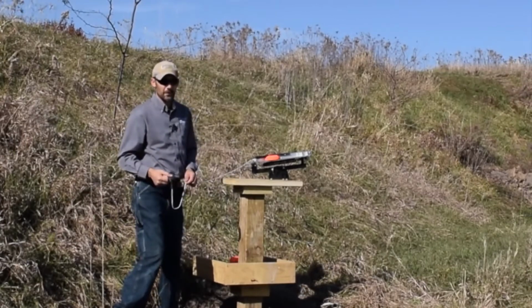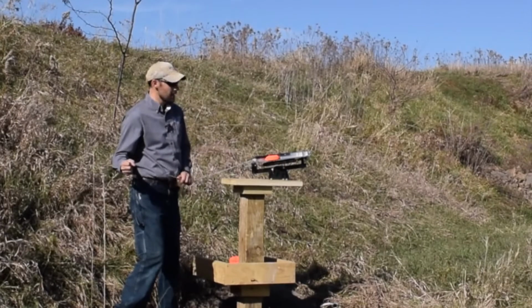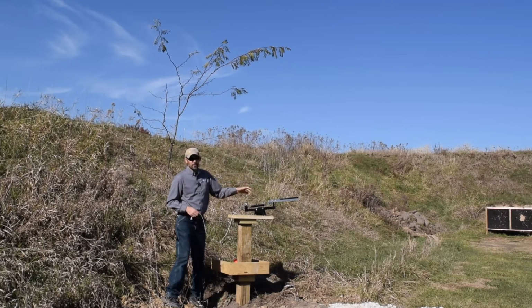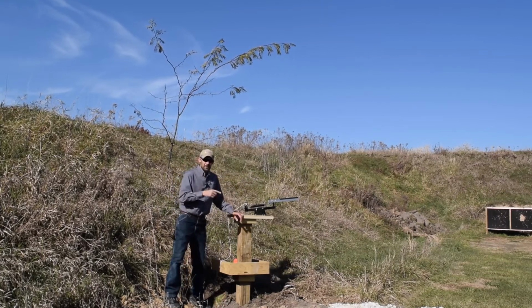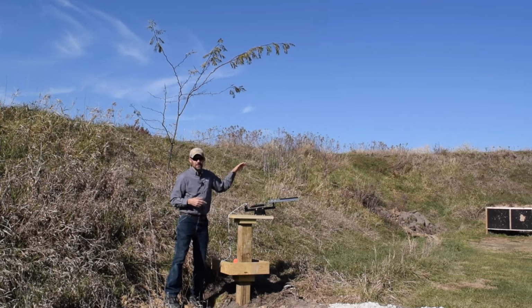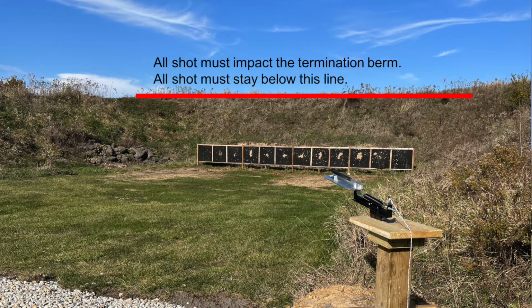When they're ready for the bird, they'll yell pull. Make sure you're standing plenty back. Nothing's in front of the throwing arm here, and you just give it a pull. All right, it'll throw the bird, and then the shooter can shoot. One bird at a time coming out of here. The gauge is set to where that needs to be in order to keep the clay birds down below that termination berm. As I said, the shot has to be kept inside of the range.